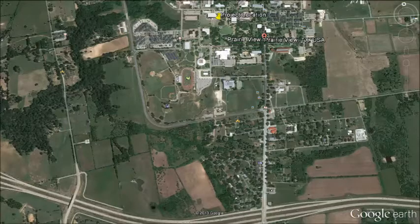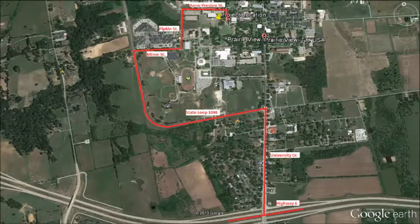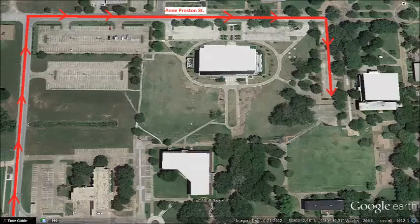Next, we will look at the delivery route for materials and equipment. Our route is highlighted in red and leads from Highway 6 to our project site. Continuing through Ann Preston Street, our route ends in the parking lot.